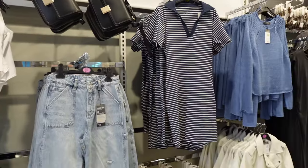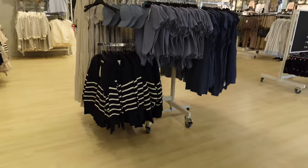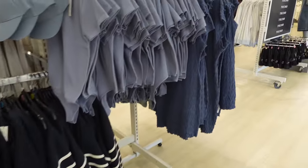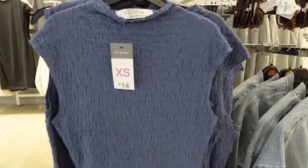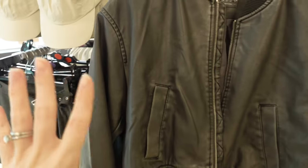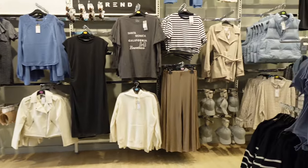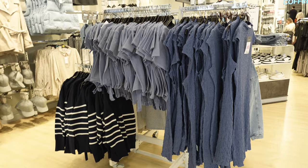You can see there's the stripes that I was talking about. And then over here, you've got the obviously navy jumper that I've pulled out. And some more navy dresses, little denim jacket, very much leather, as I said, your stripes, your navies, your neutrals, and your light blues. But guys, this is just the beginning.